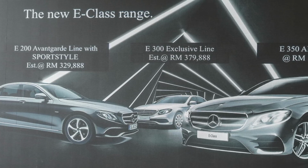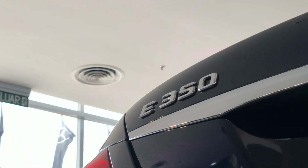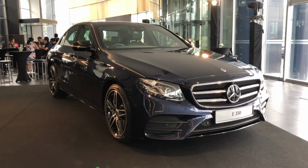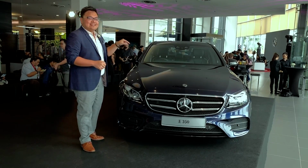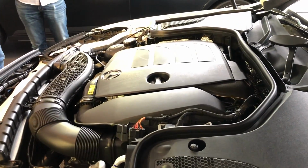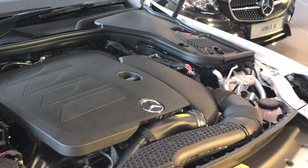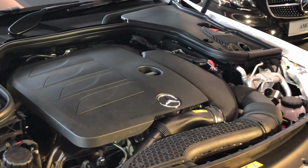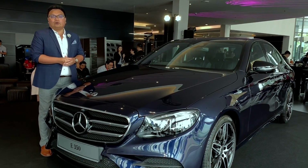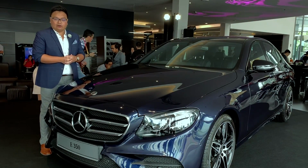The range now starts from the 200 for 330,000 ringgit, and then there's this, the flagship E350 without the E, and this goes for just under 400,000 ringgit. The biggest difference is in the engine bay. So this engine right here does 299 horsepower, just under 300 horsepower, and 400 Newton meters of torque from just a 2-litre engine. That's miles above whatever else most of its rivals can do, except of course the Volvo S90. That one has a twin-charge engine making 320 horsepower.